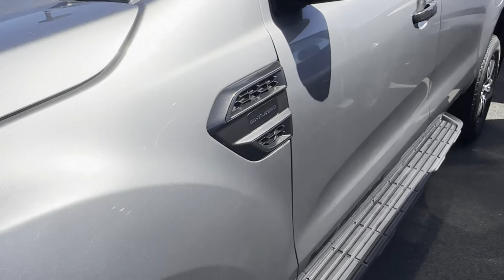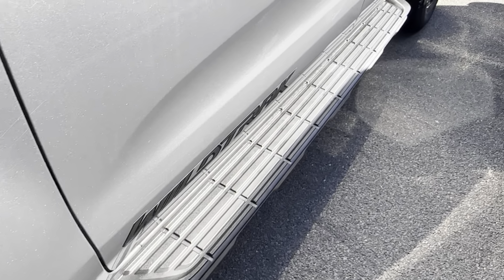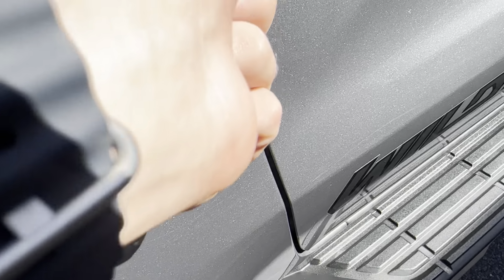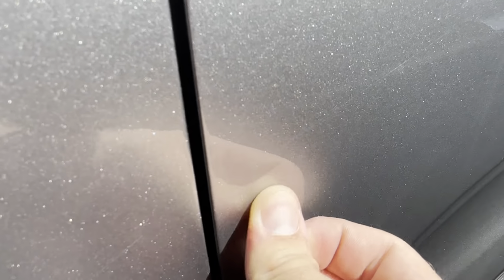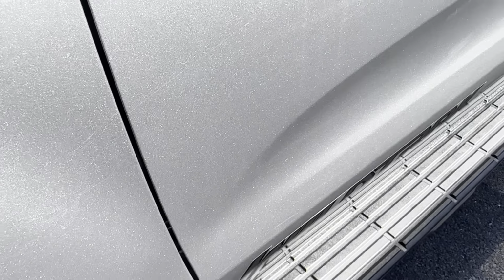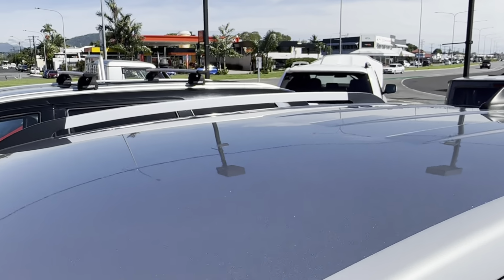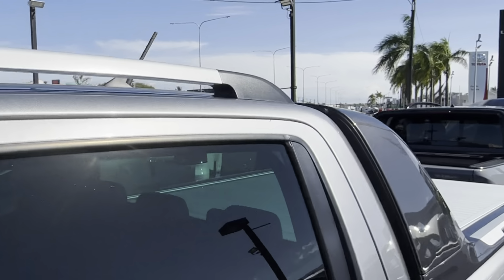And now coming over the paint on the passenger side for you. Side steps all in good nick, no scratches or anything there. Some very faint scratches just here. Give this one a polish to see if it will come out a little bit, but again, just wanting to point out anything I can see for you in this video. Roof's all in good nick, no damages up there, which is great to see.